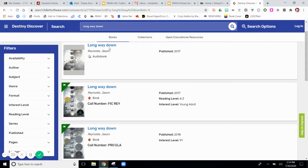This first one is an audiobook. You can see right here it says audiobook. We'll talk about audiobooks and ebooks in another video because you will access those through Sora. Now, the books that we have on Sora, which is our platform for reading audiobooks and ebooks, do show up in our catalog, so that will help you know whether or not we have them. But today you need to be focused on checking out an actual physical copy of the book.